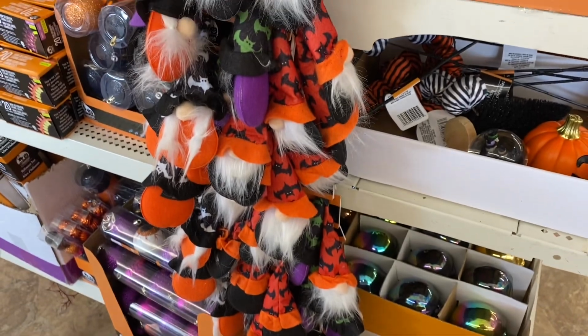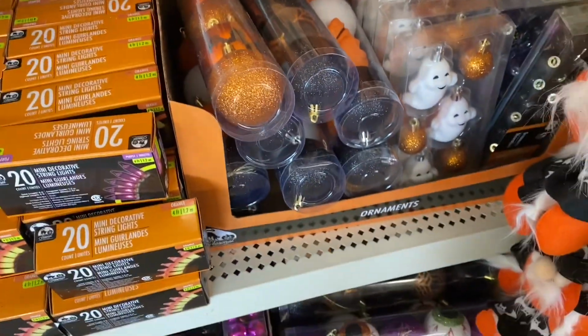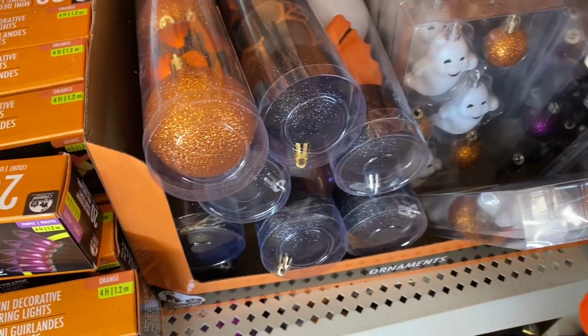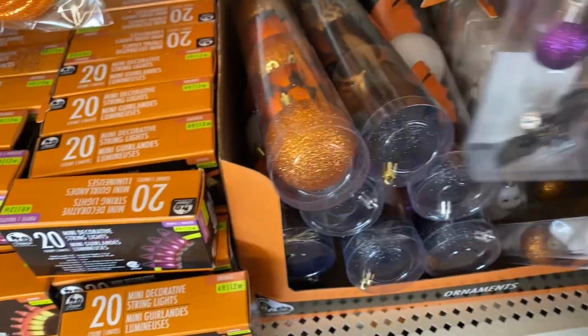So first up, we have the cute little gnome ornaments. I remember these in the U.S. from last year, but they never came to Canada, so this year they're in Canada. And these are new. Look at these cute little ornament sets. You have the one with the ghost and the one with the bats. That's pretty good. That's like something you would see at Michael's.